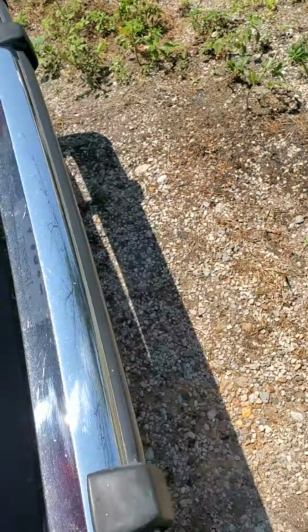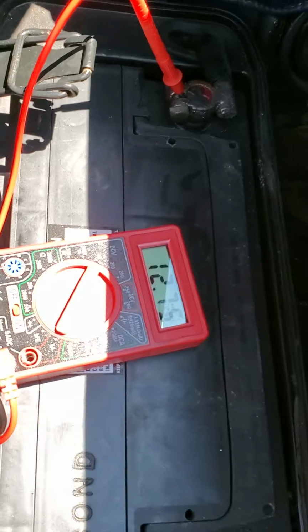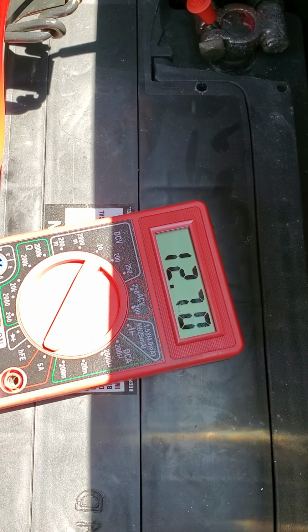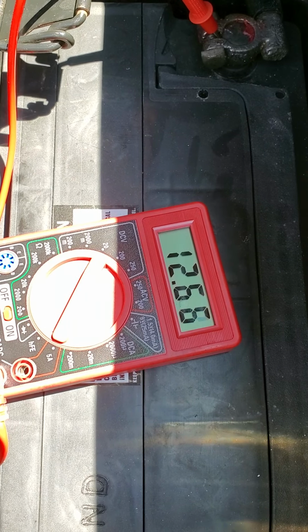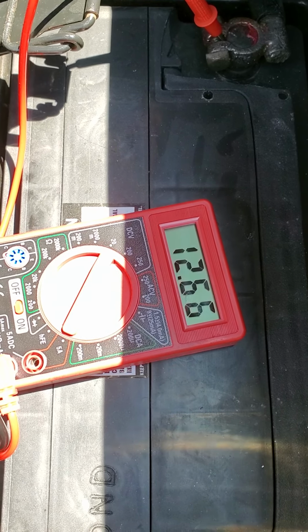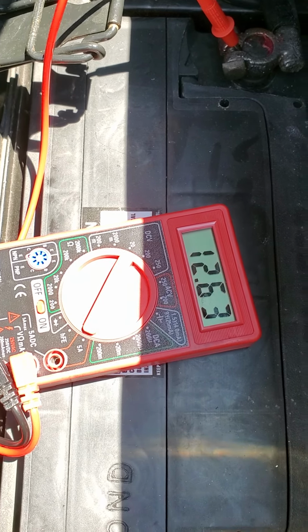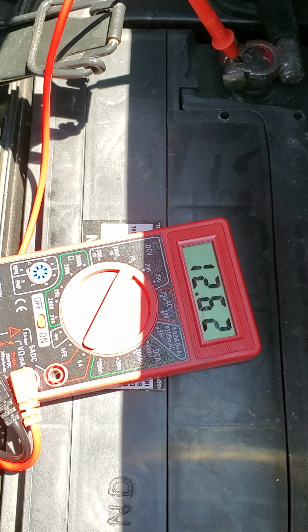So I've now cut it off. And I'm seeing 12.7 volts at the battery. It's going to count back a little bit. But if this battery were, in fact, bad, we would still be seeing roughly 10.7, 10.9 volts or so. This should plane out at about 12.48.